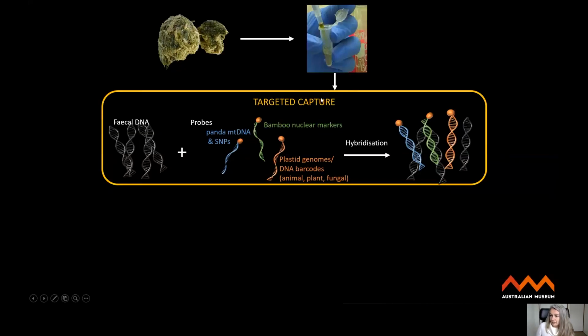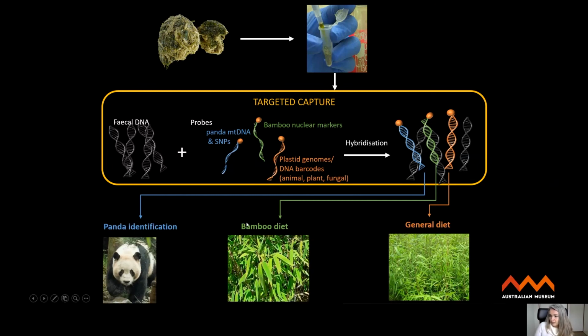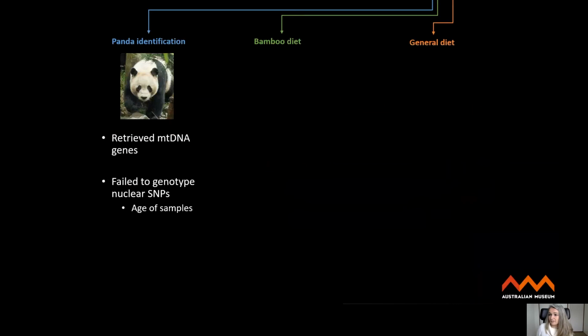And we looked at several different things. As I mentioned, we looked at those bamboo markers. We looked at standard DNA markers to look at things other than bamboo. Because these samples were recently collected, we also tried to have a look at mitochondrial DNA and SNPs targeting the pandas to see if we could tell them apart. And that was hopefully going to give us all the information we would need to get a better understanding of panda diet out of those fecal samples.